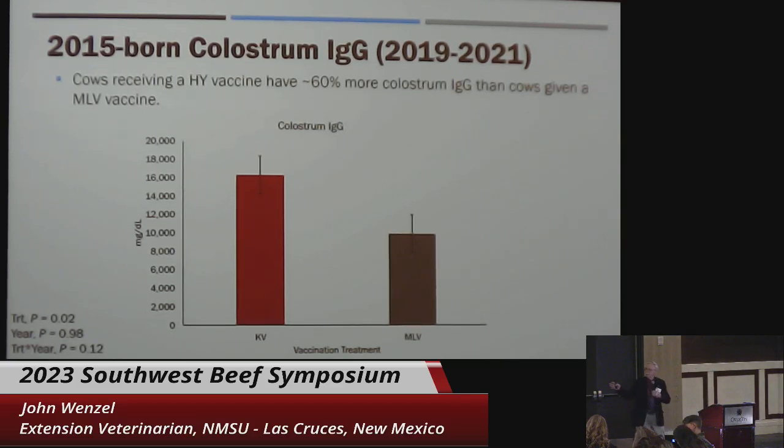So what this told me is that when I booster my cows with Cattle Master, they're making better colostrum than they do with my modified lives. Our annual booster, of course, in our world occurs at preg check. And I am an absolute believer that colostrum is the key to a healthy animal. If they don't get adequate colostrum, it doesn't matter what you do. If they get good colostrum, they're going to be a bomb-proof calf. Everything that you do to them then works better.